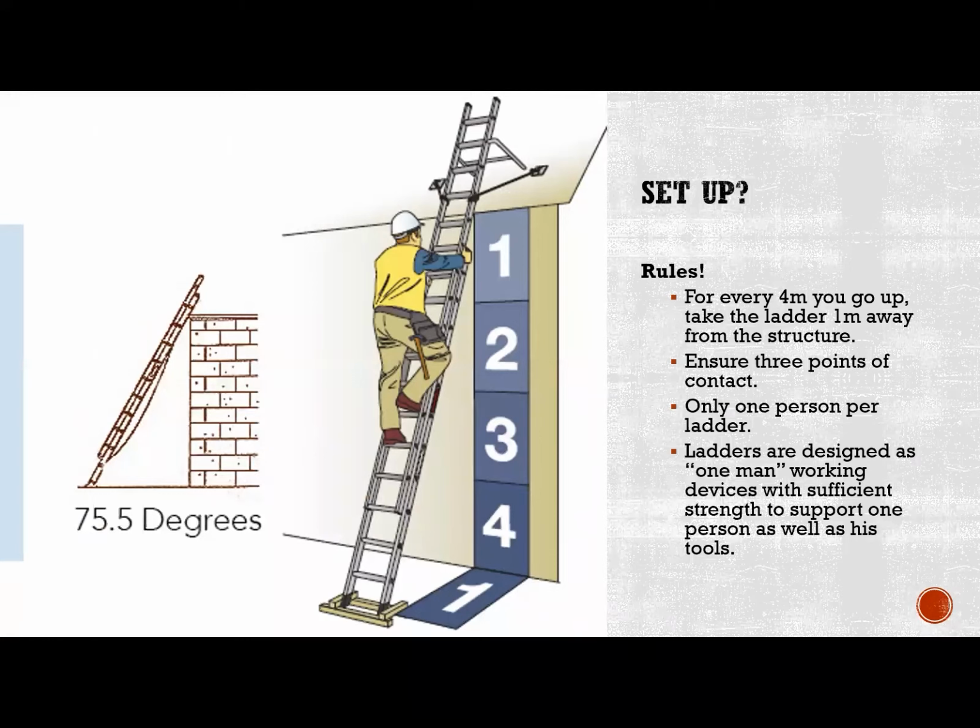And that will give us approximately a 75.5 degree setup angle. And that is the correct angle for a person to be able to climb up the ladder with both hands holding the ladder and both feet firmly placed on the ladder while ascending or descending that ladder. But we also want to ensure 3 points of contact.